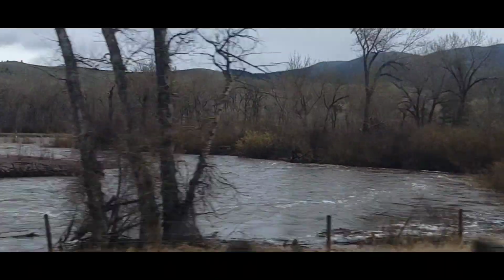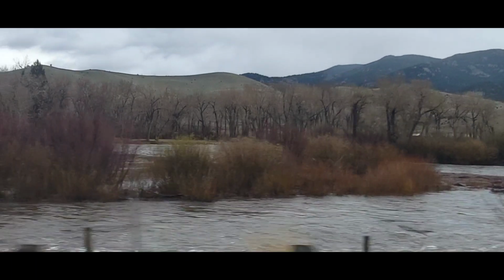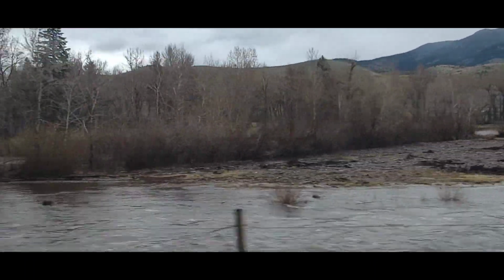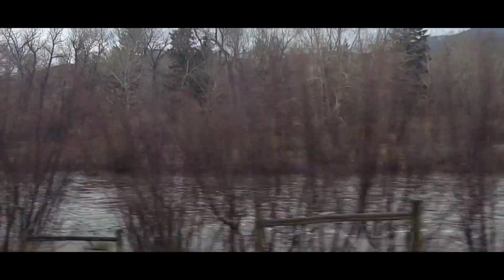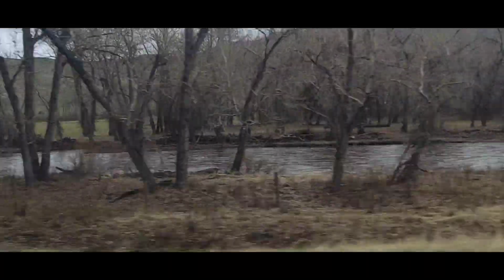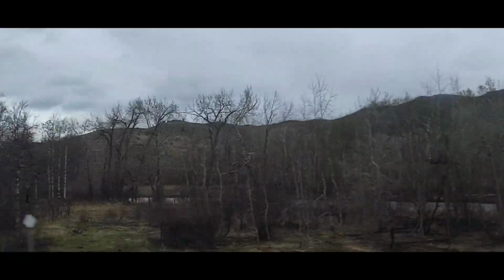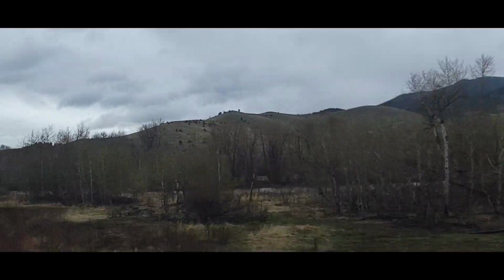There, that's flooded. That's all flooded in there. You can't really see it too well, but here you can see it better. That's a lot of water that's not usually there. I don't think it'll go over the road, but that's a real possibility.